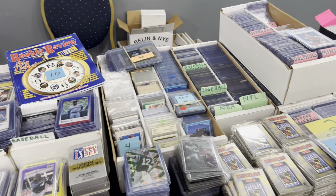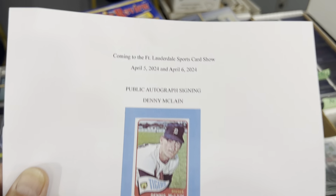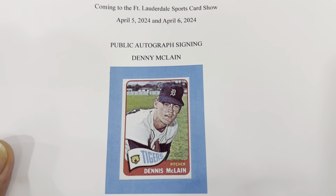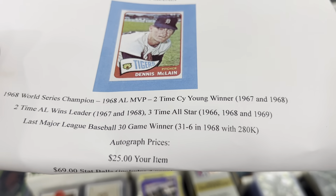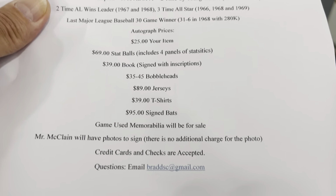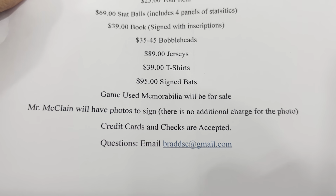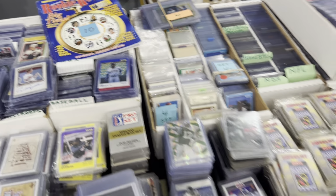Oh, okay. He just told me that next month they're going to have Denny McClain here. And here's the info here. April 5th and April 6th, public autograph signing, Denny McClain. And it's $25 per item. So I'll go ahead and share that with you guys so you can take a look. If you're interested, here's the info on that. So, Denny McClain, come see him in April. I wanted to share that with you guys.